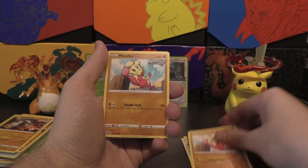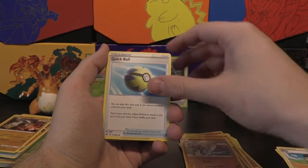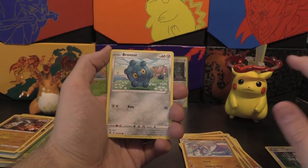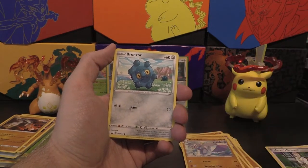We also then have the Mean Fu 3 and Mean Shao 2. We get a Quick Ball. Okay, first one of those. Hop. Professor's Research. Here we go. We got a Bronzor. Love this artwork. Love this so much. Love how there's just one in the background that's just not giving a monkeys. And this one's having a great time.